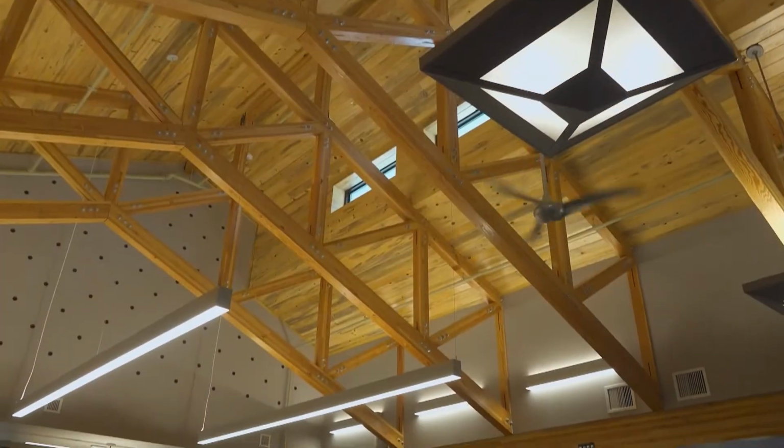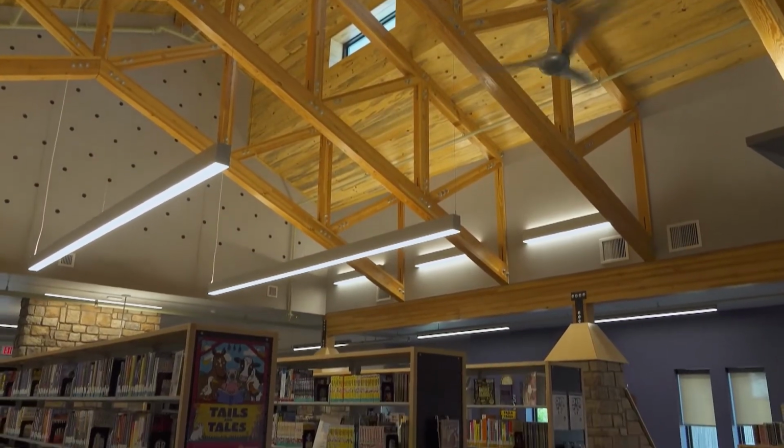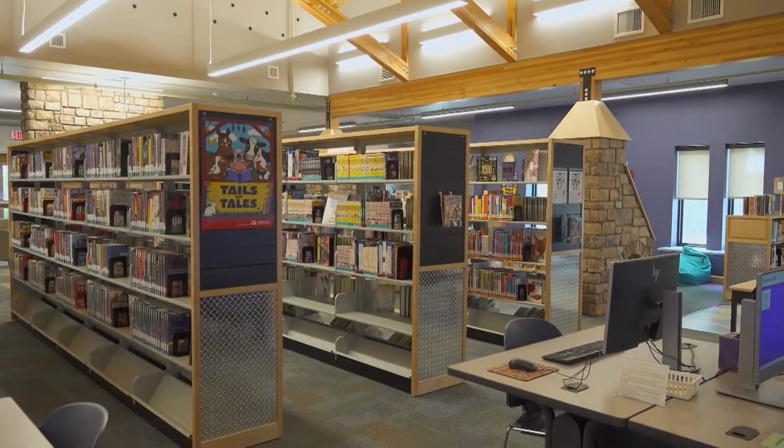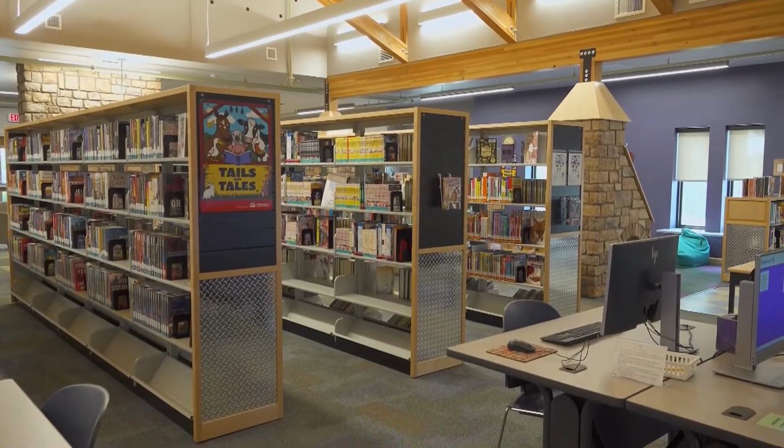It was important to the board that we bring in as much natural light as possible. And you can see by looking up there that from that high up, it's a real diffuse, soft light. Because, you know, glare's never good.